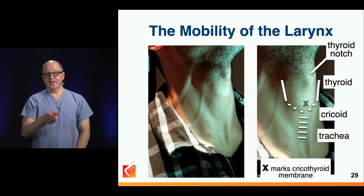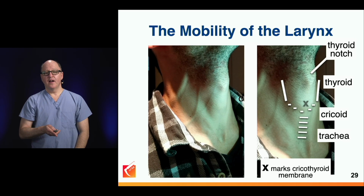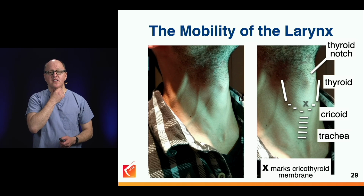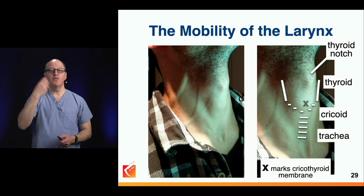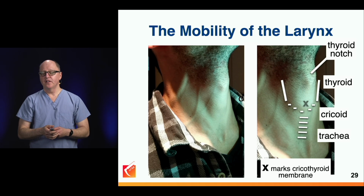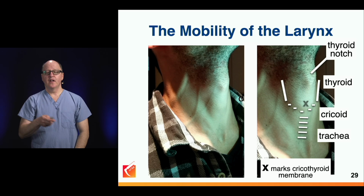The good news about this is it protects the larynx from blunt force, but it requires that when we are doing surgical airway, we have all this mobility here, side to side. The patient, unless they're swallowing, it's not moving up and down, but there is this need to stabilize the larynx in terms of side to side. It's one of the critical aspects of how we do surgical airway.